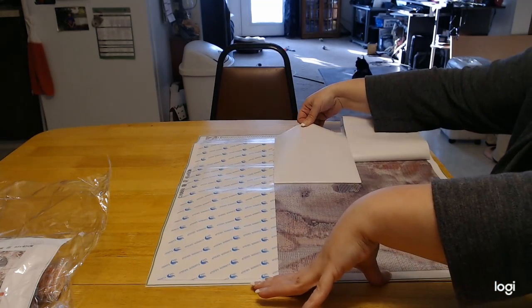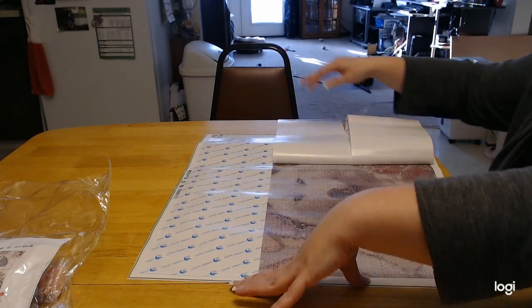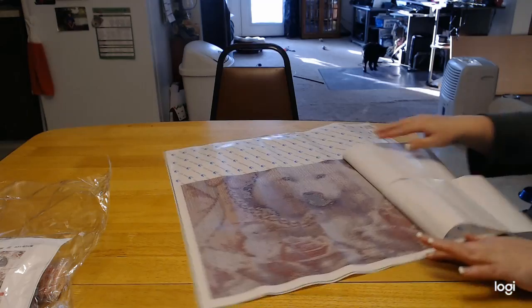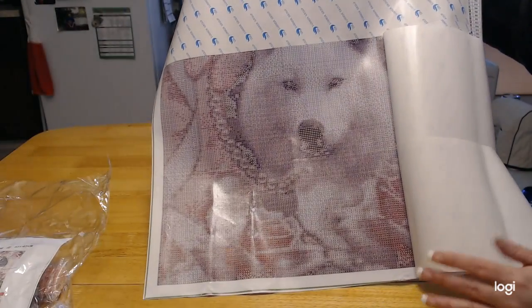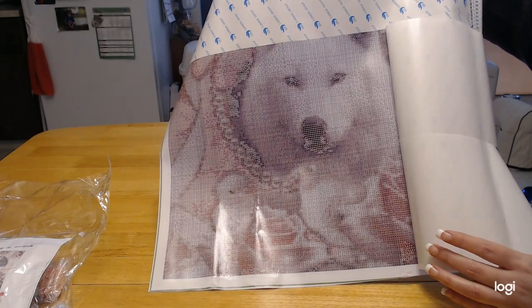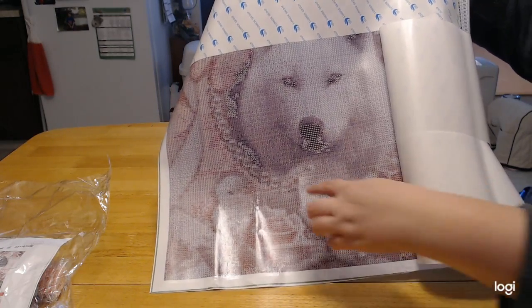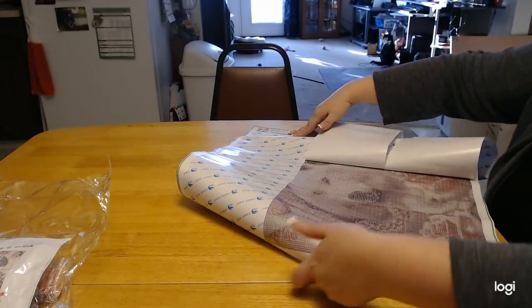Starting to see the frame. Ooh, I see my wolf. Oh, this one's going to be gorgeous. Oh, look at that. That is going to be beautiful. Yep, you can see the frame with the pearls. Oh, yeah. I'm excited.